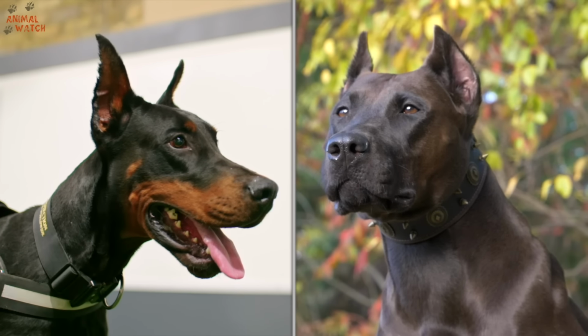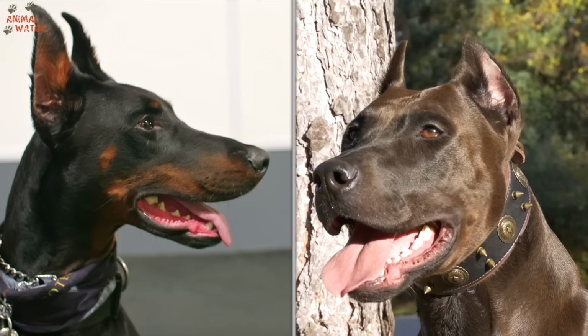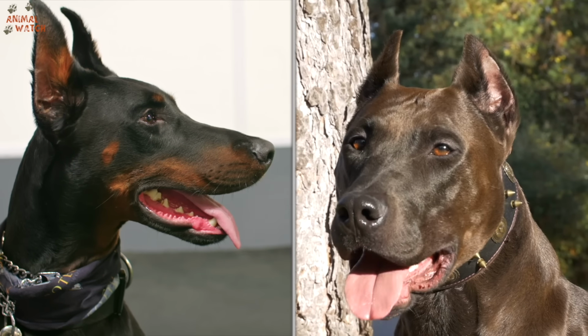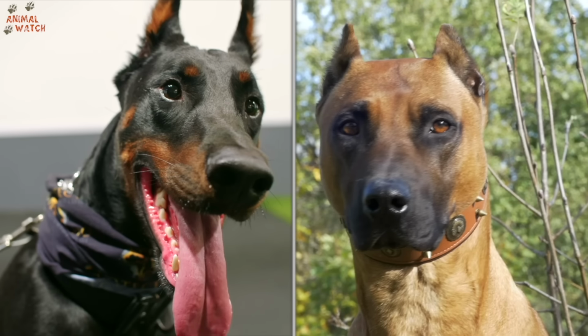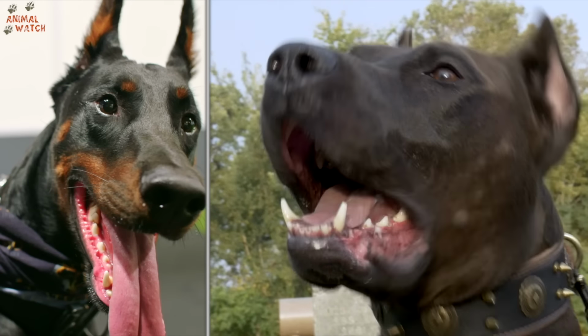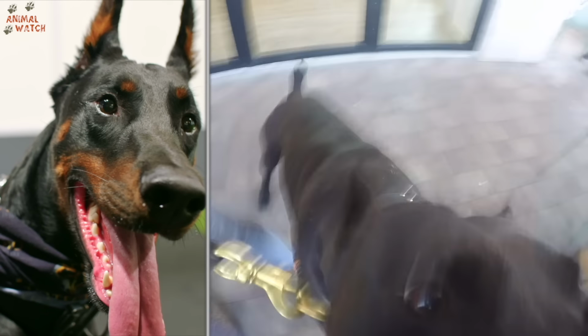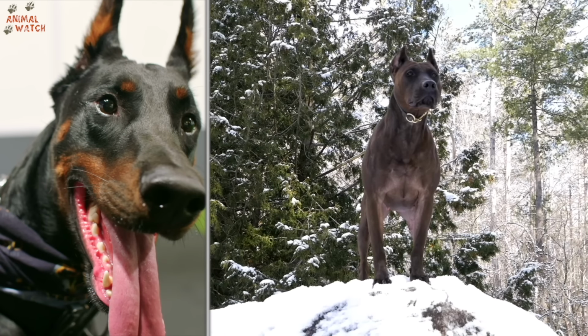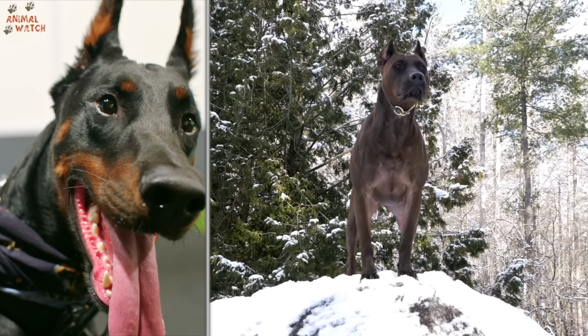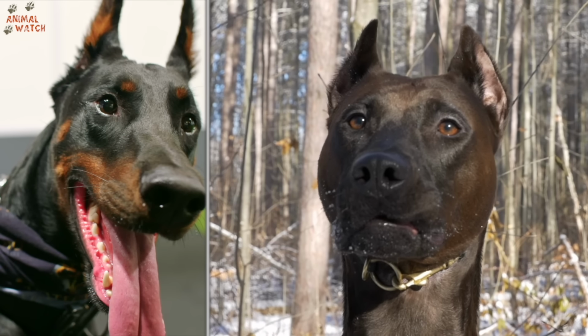First, let's just look at the physical differences. Let's put a Doberman and a Borz Hund side by side. The first obvious difference is shape. The Borz Hund has a shorter muzzle and a thicker skull, designed for a stronger bite. The Borz Hund is thicker muscled and more compact. Straight on, his face and head is quite different to the Doberman.